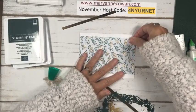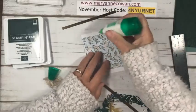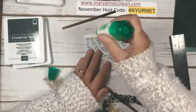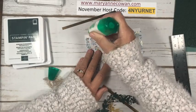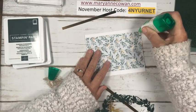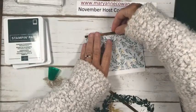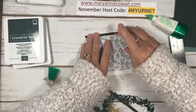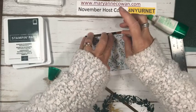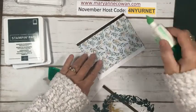This one's a bit crooked. With the white glue, you have a little bit of time, but not a lot. So now for my gold elements, I'm going to put the glue here so I don't muck up the gold. There we go. Don't need a ton. So there's the first piece. Again, I'm going to put it right up against this edge, and tucked up right to the designer series paper. That looks good.